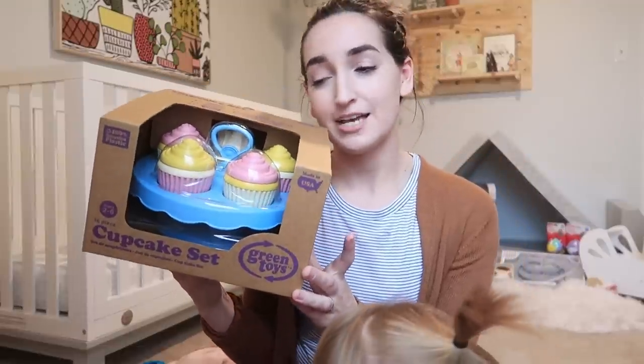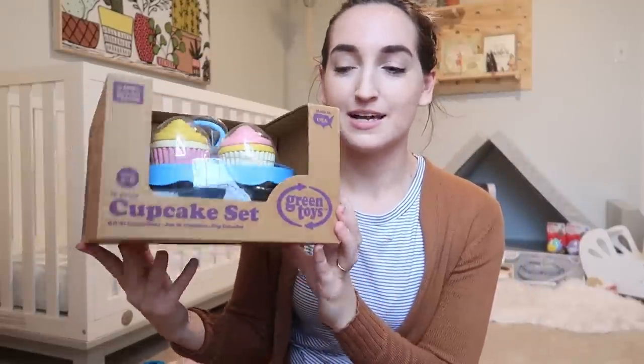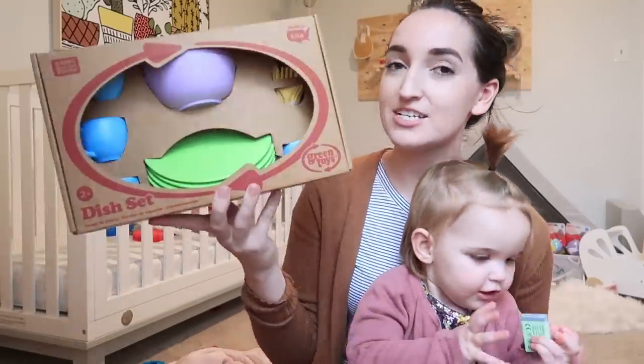Emerson loves cooking, pretend cooking, real cooking, any kind of cooking. So for her, I found this cupcake set. Going along with that, I've also been waiting for Christmas to purchase this dish set for her.